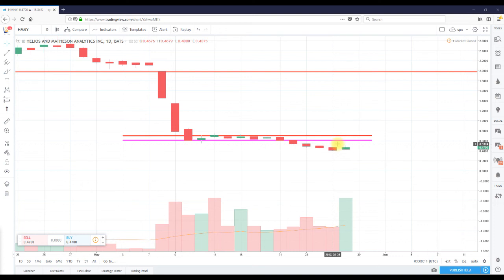So going forward, not to sound redundant, I just don't want HMNY to break 40 cents. If you're a bull, you do not want it to break 40 cents. You want it to make an attempt at getting to 60 cents, because that would once again show that there might be new buyers or more buyers stepping in. And if we can make an attempt, we don't have to sustain that, but making an attempt would be good. So that's my take on HMNY.